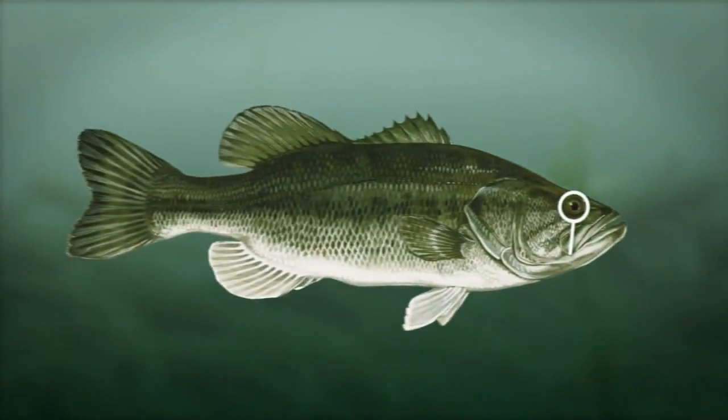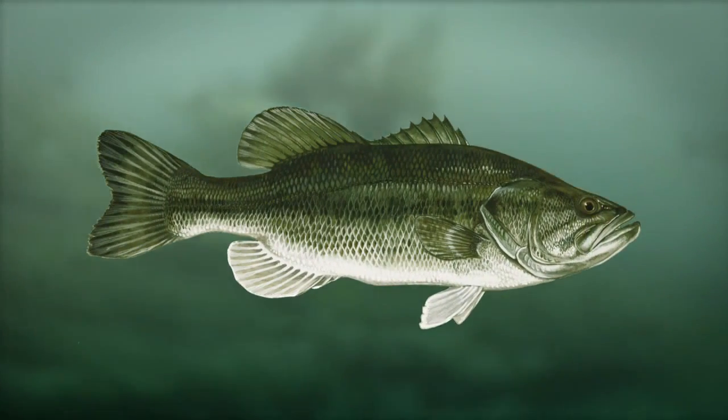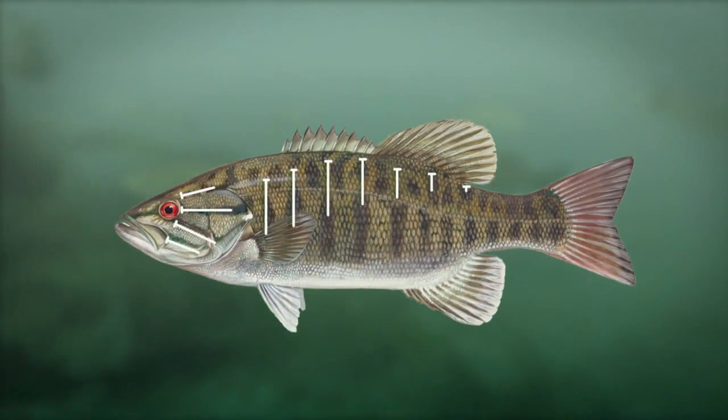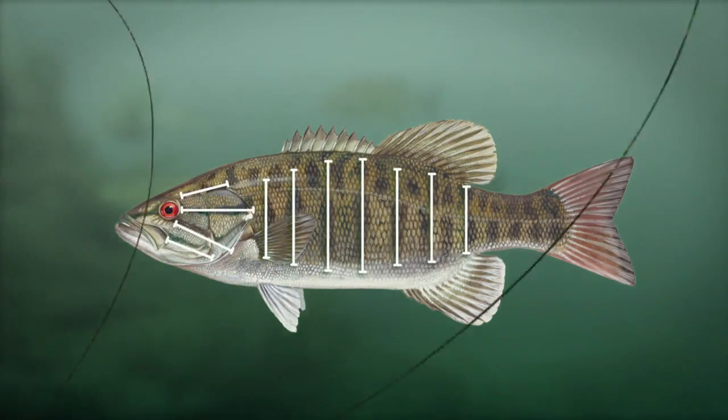Body markings are also a giveaway. Largies are green and have a definite black lateral line. Smallies are brown with vertical black lines, especially on their cheeks.